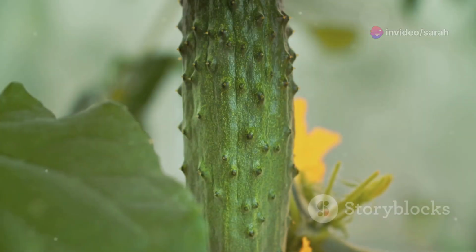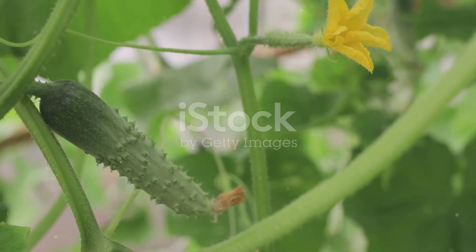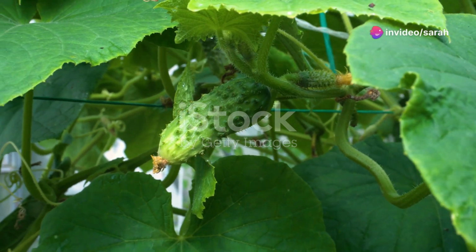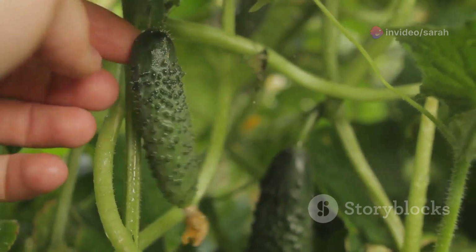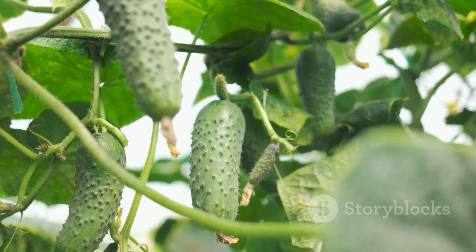Before we start planting, we need to choose the right cucumber varieties. It's like picking the best players for our garden team. There are two main types of cucumbers, vining and bush. Vining cucumbers like to climb and need support, while bush cucumbers stay compact. Think about your garden space and choose the type that suits you best.